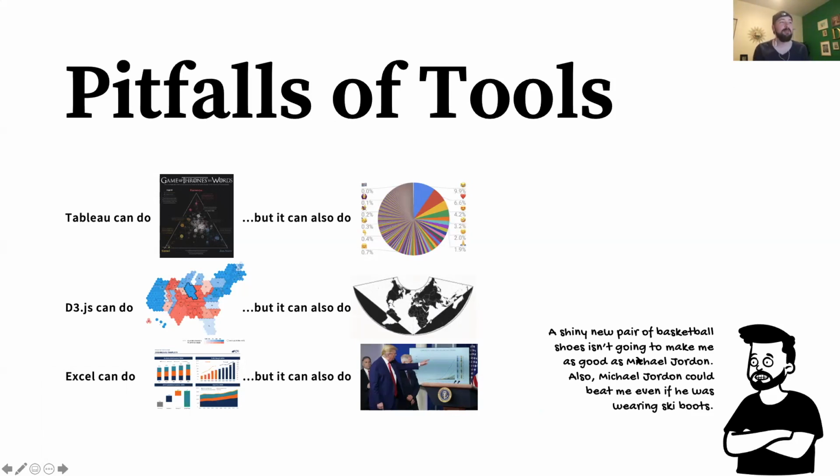I wanted to point that out because, and I use a little analogy here, a shiny new pair of basketball shoes isn't going to make me as good as Michael Jordan. And Michael Jordan could beat me even if he was wearing ski boots. The tools are useful, but they're not going to make or break an effective visualization. They're really just tools. What you need is to have the idea and execute on the idea. The tools will certainly help you execute, but there's nothing inherent in making a chart in Excel that guarantees it's going to do a good job of communicating your message.